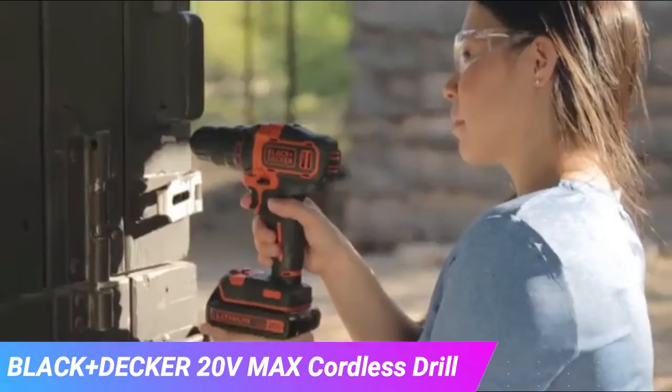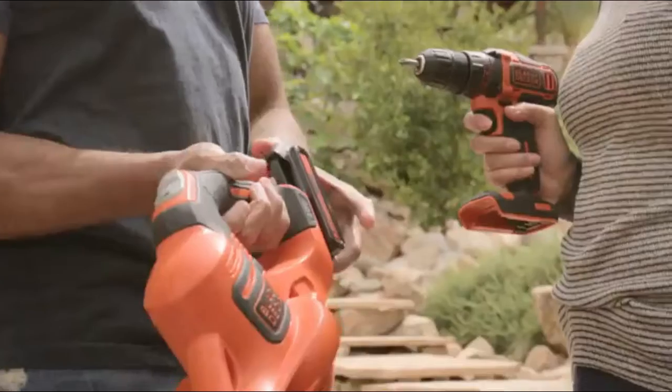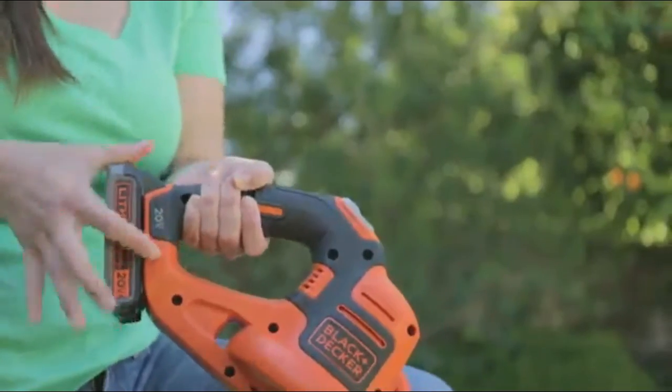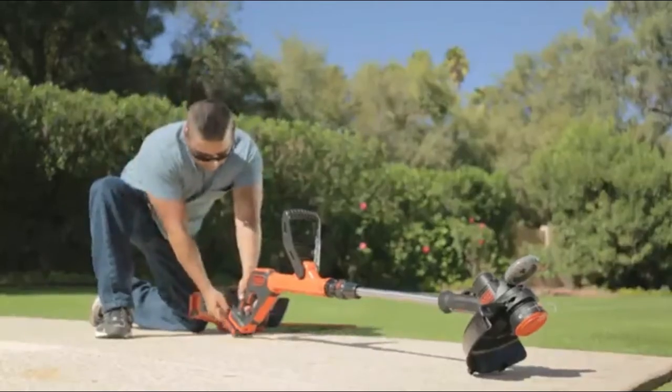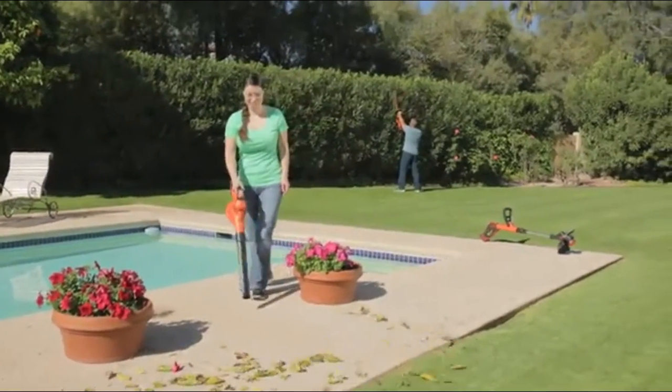Tasks in and around your home are different. But with one powerful interchangeable battery system, you can tackle them your way. With the right tool and plenty of power at hand. Use the interchangeable battery system for convenience and savings.